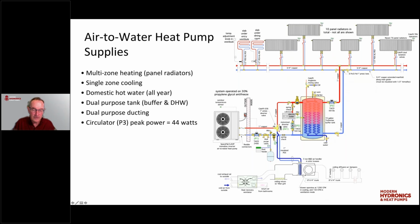And this actually has a heat recovery ventilator tied in with it as well. This is actually a system that was built a couple of years ago in upstate New York. It works well. This entire distribution system is powered by one circulator that draws at full speed 44 watts of input power. So it has a really high distribution efficiency.